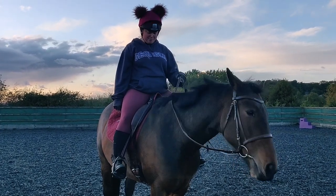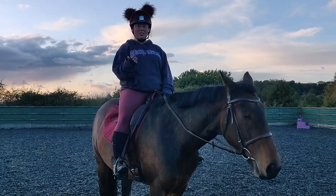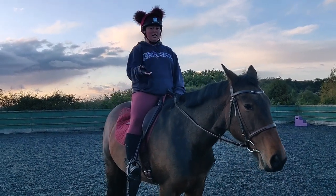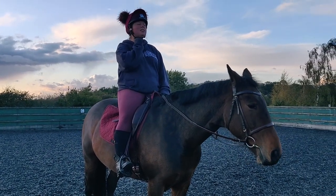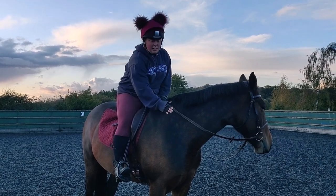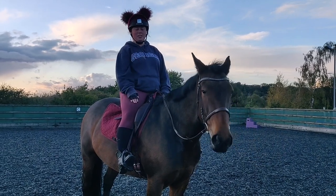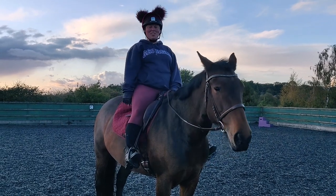But apart from that, it's super comfy and she instantly feels like she's so much more uphill in front, which she's normally quite, what's the word, on the forehand. So to feel her nice and up in front is lovely. And she was like this as soon as we tried it on when the rep came out in June. I instantly felt a difference. So, onwards and upwards from here.